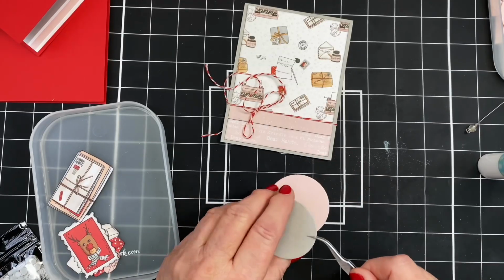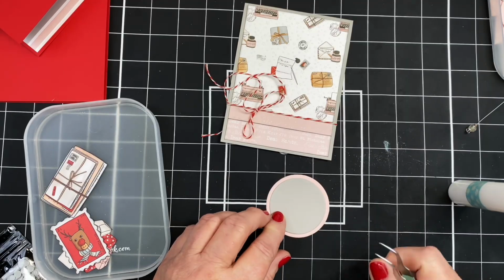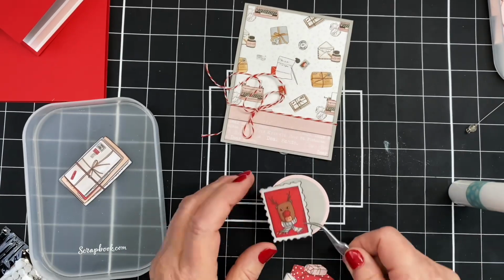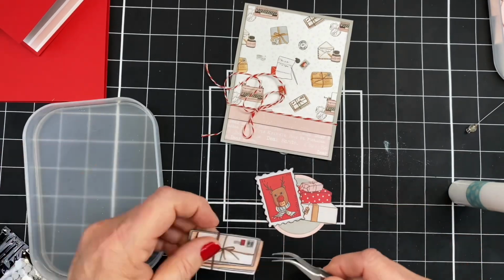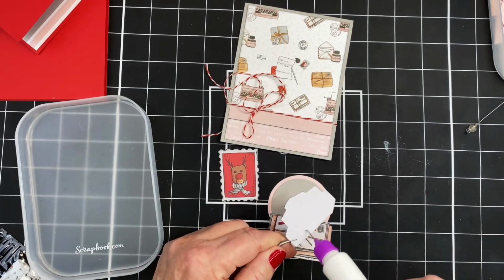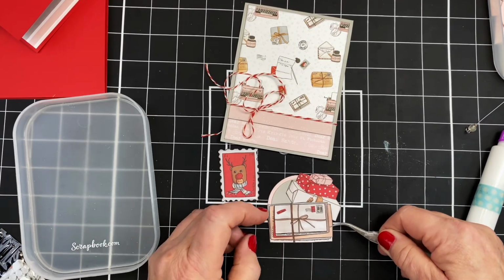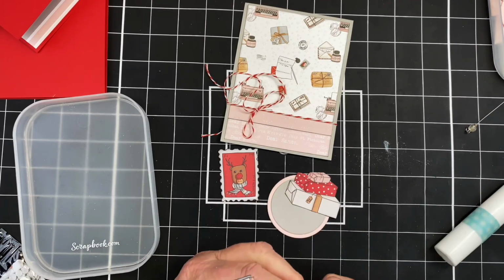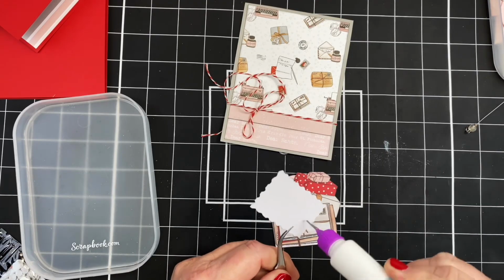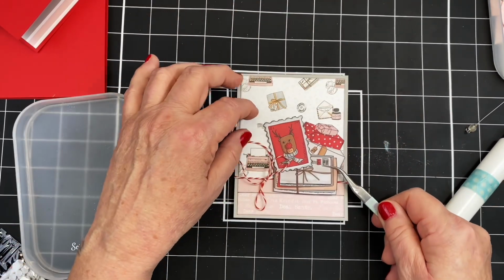All right, now we've got our little circular piece, and believe it or not, even though I'm setting this up the way it is on the sketch, you're not going to be able to see it because I'm going to cluster this ephemera on here. And as you can see, I've cut off the white edges, and I've used a little bit of black ink to distress the edges a bit. So I'll just glue these pieces on. This couldn't be any easier. We'll glue this one on top, and then I'll put this little guy on top of here. I'm going to do them all flat down in a cluster. And then I'll pop the whole cluster up.